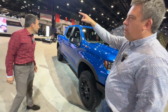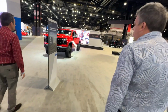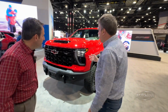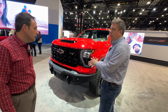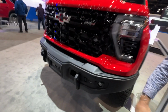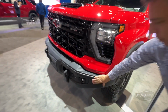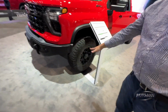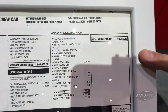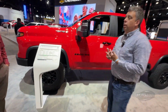Yes, I want to use this red truck behind us as another example of the evolution of truck, because General Motors has teamed up with an aftermarket company, which is becoming a little bit more like an OEM, American Expedition Vehicles. We're looking at a heavy-duty truck that's built at the GM factory with AEV components like this bumper, the underbody protection, the skid plates, and bigger tires as well. How pricey is something like this? What does this cost? $92,890. Dude, you could almost buy a GT4 for that.